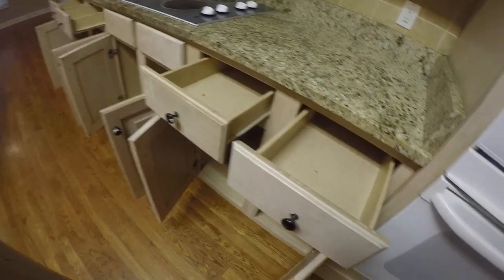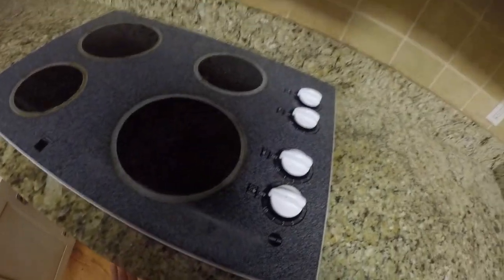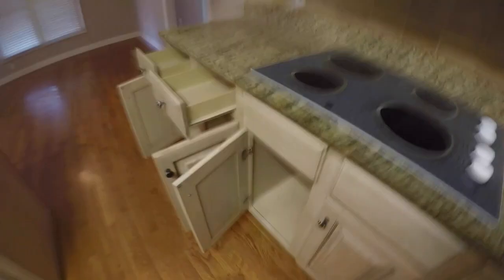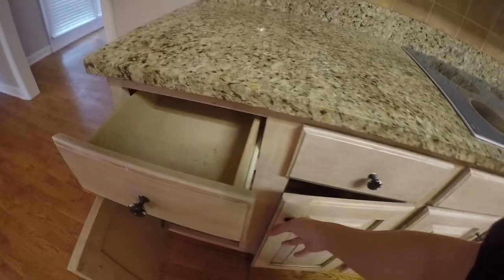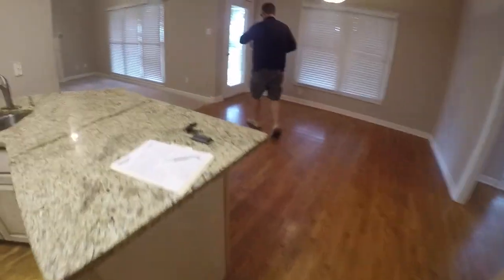All the drawers, these cabinets are clear. Stovetop looks good. Everything else is cleared out here. Do you need me to go ahead and start taking this out of the car? No, go right ahead. And then we brought the openers. Wonderful.